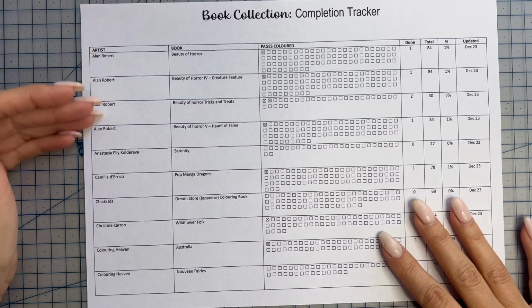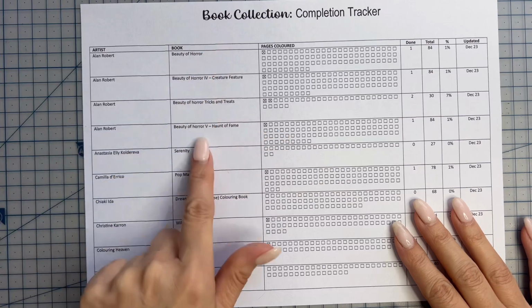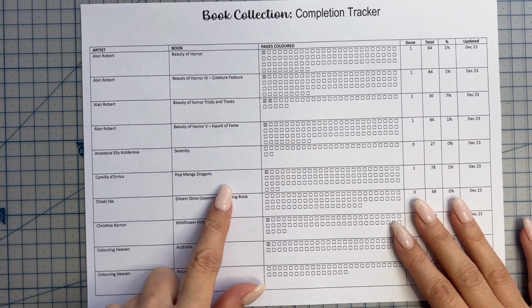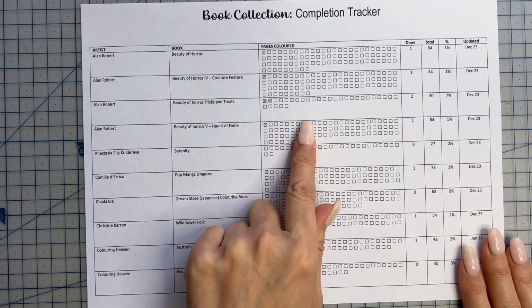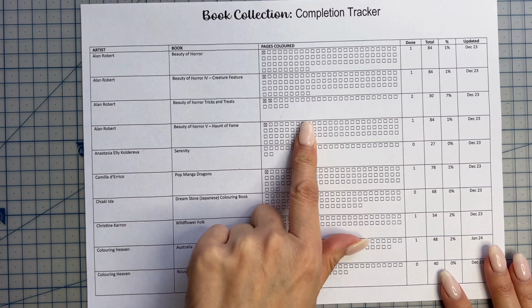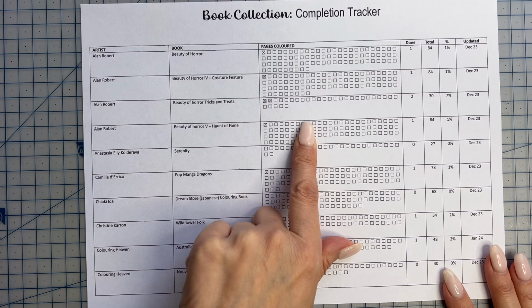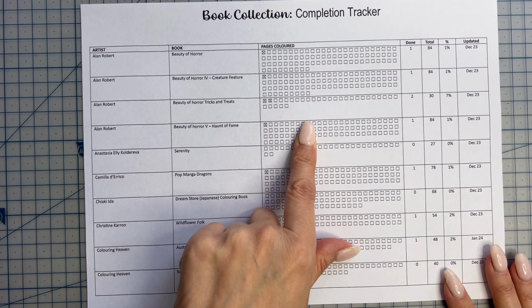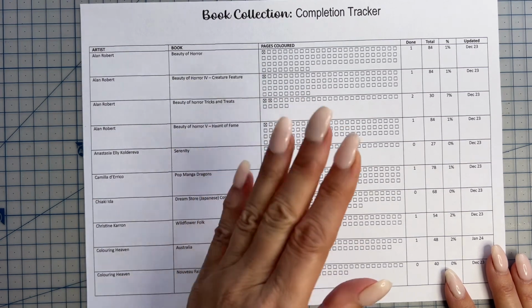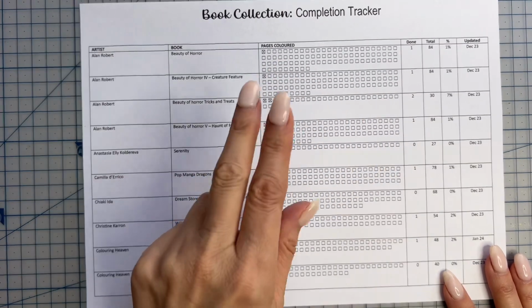So in our first column here, I've got the artist name, and the second column is the name of the book. And in the third column is where I track how many pages I've completed in the book. So for the sake of accuracy, I actually went through and manually counted all the pages in my books, including title pages and nameplate pages that may not be counted on an Amazon listing as a colouring page. Also, when I count my page numbers, I count a double page as 2 singles.